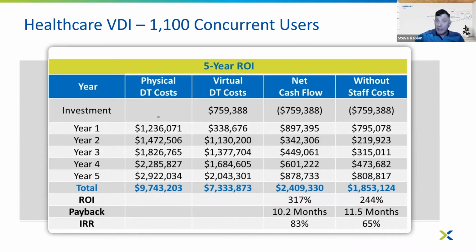In fact, they saved enough time to, on average, see 1 extra patient a day. Well, you take that revenue per patient, multiply it by all the physicians, by all the days in 5 years, and that comes to 120 million in projected increased revenues. So you add that on top of the already impressive 2.4 million in infrastructure savings, and you get a very compelling case.